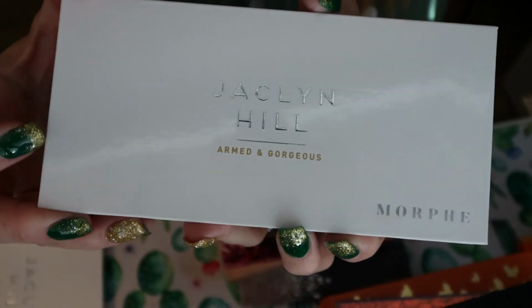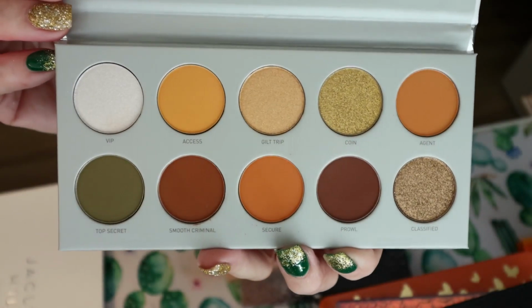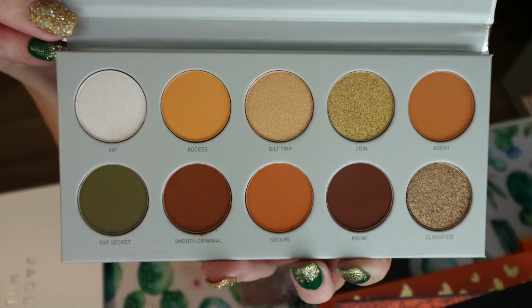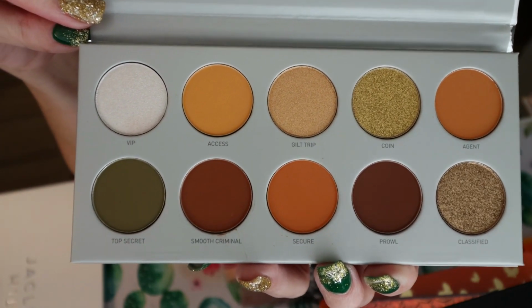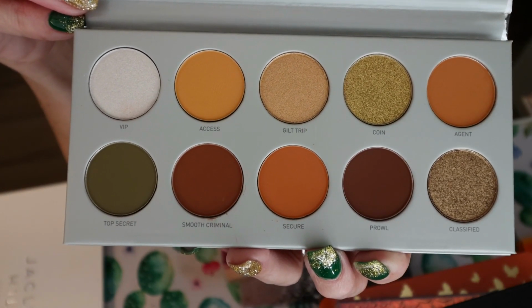Next up is the Armed and Dangerous. I have never used this palette. I think I bought this at TJ Maxx or Marshall's. I think the color story is really pretty. I definitely want to try it out. I have heard kind of hit and miss things about it.